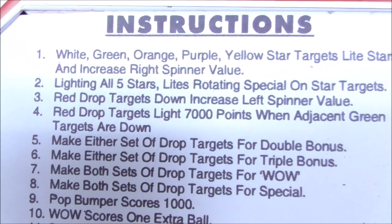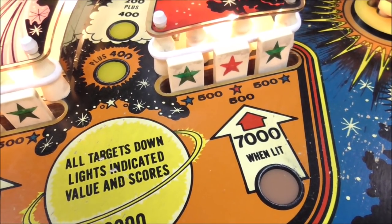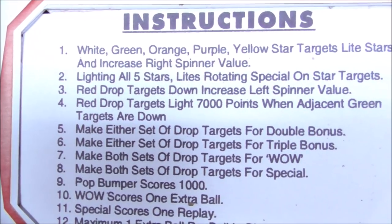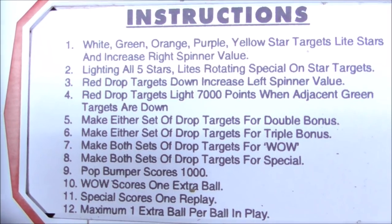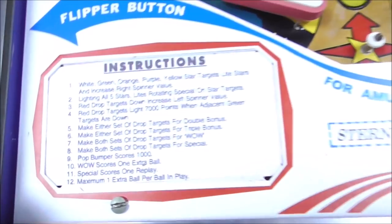Red drop targets down increase the left spinner value. So the red drop target is actually drawn on the playfield. It's the middle one. Now those other ones are green, and on the playfield they're blue, so I don't know, that might be messed up. I might have to look into that. Red drop targets down, increase the left spinner value. Okay. Red drop targets light the 7,000 points when the adjacent green targets are down. 7,000 when lit if you knock down the two green ones first. Okay.